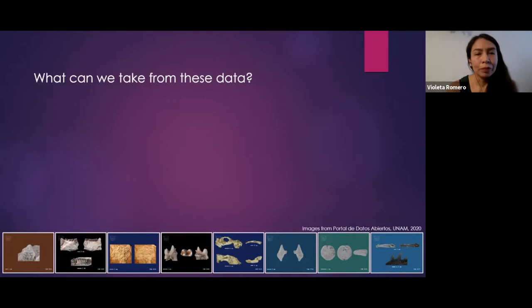To conclude, what can we take from these numbers? Well, this is a first approach to the composition of the type collection. As its name bears, this collection is the best reference of the paleontological record from the country. Yet, problems like the taxonomic categories have to be solved, as scientific collections are taxonomic references. Additionally, it could be interesting to plot the historical pattern of these numbers to describe how Mexican paleontology has evolved within this research center.